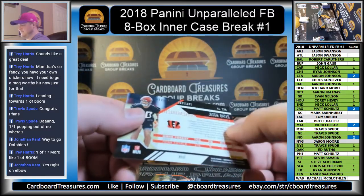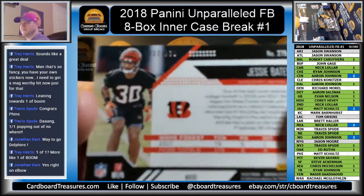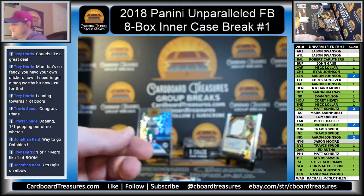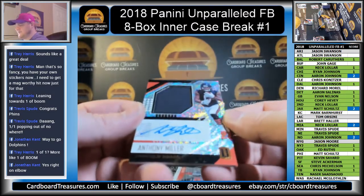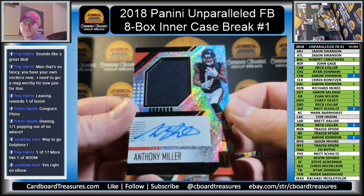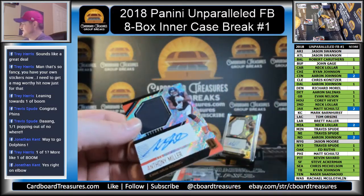Rookie parallel to the Bengals, 32 of 100. Just two off the jersey number. And Anthony Miller, rookie jersey auto. That is going to the Chicago Bears. That'll be two for Ryan J.